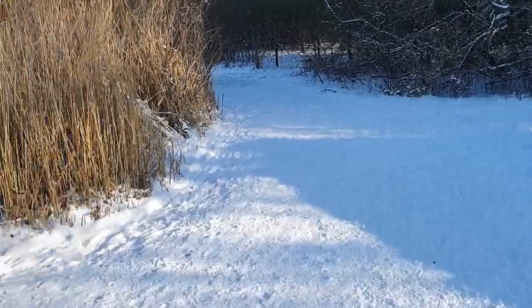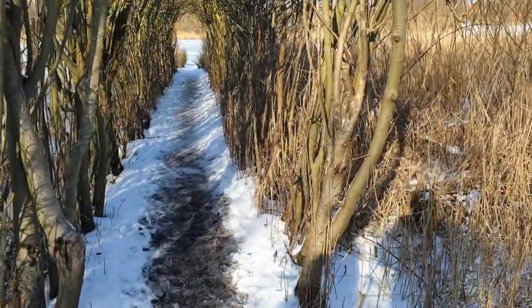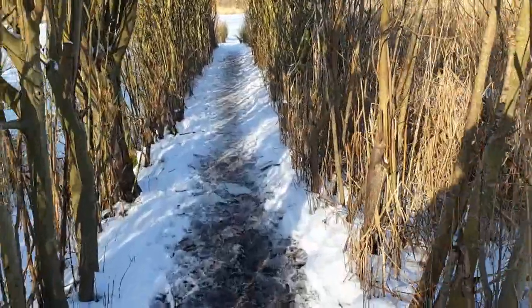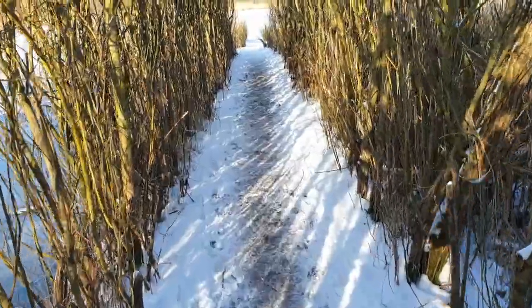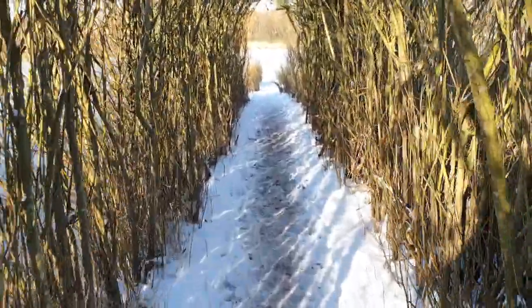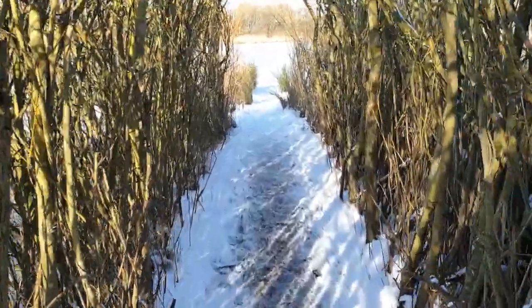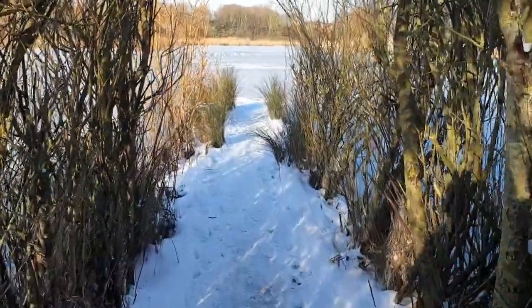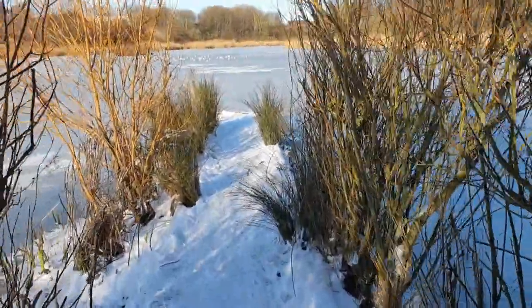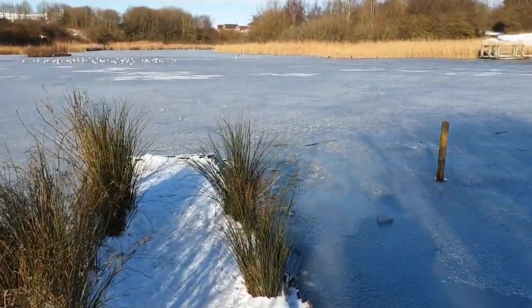See whether or not we can get down here. So this is a willow tunnel. Let's go down here. Ooh, that's fairly icy. So this is a willow tunnel built on a pier out into the actual lake.